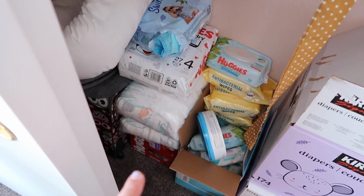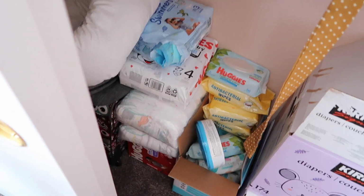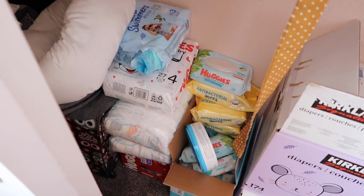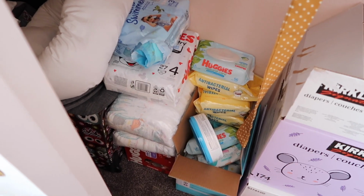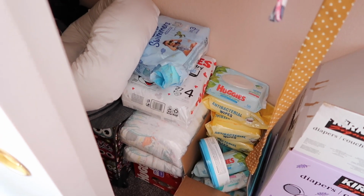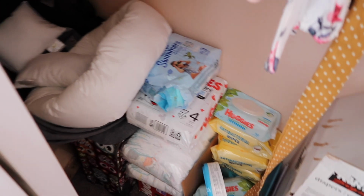Those are the diapers that we got for our baby shower. We had a diaper raffle and we got a ton of diapers. So we just recently had to start buying her diapers, but these ones are a little bit bigger that she doesn't fit into yet. She has her little swim diapers.